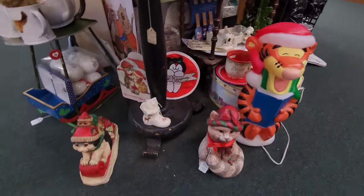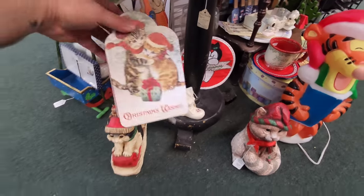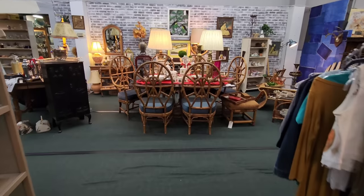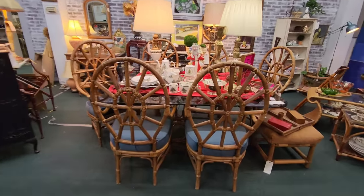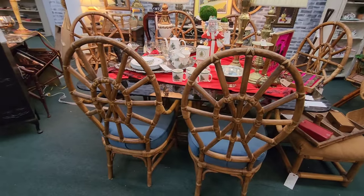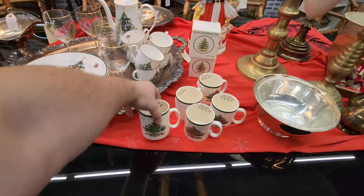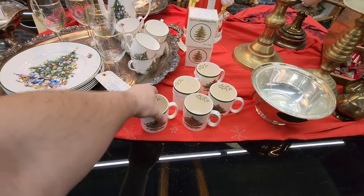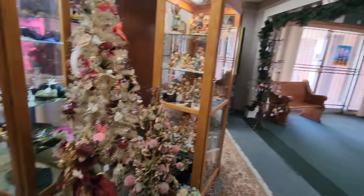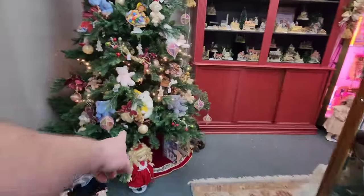And check these out. I love the kitties. Look at this gift box. That's awesome. Check out how they set this table up. I love these chairs. Look at these awesome chairs. And the Christmas dishes. And the mugs. Very festive. Hi, Santa. Oh, it's all Christmas in here. Wow. Look at this tree.